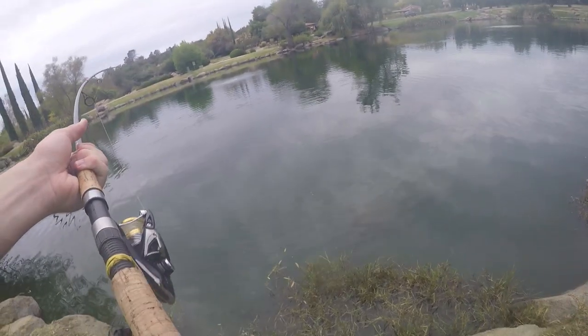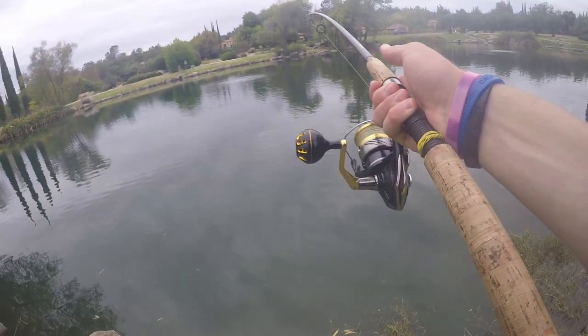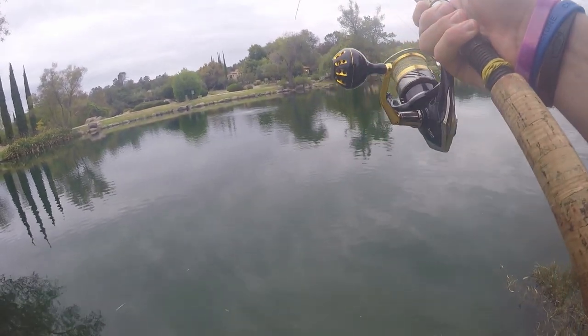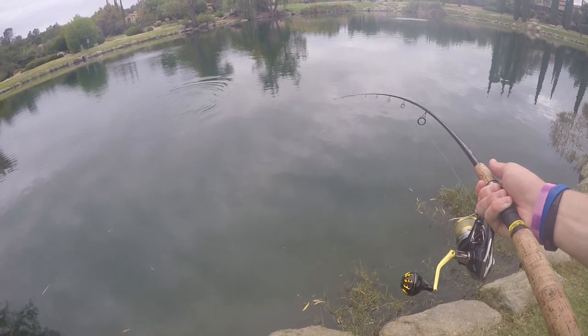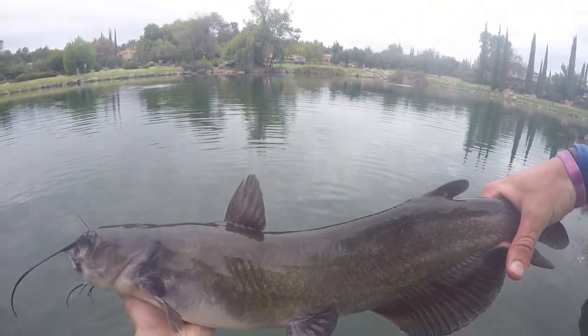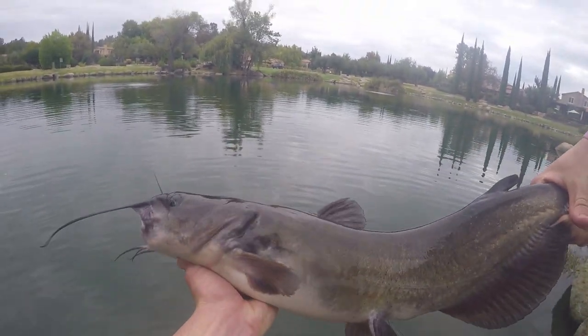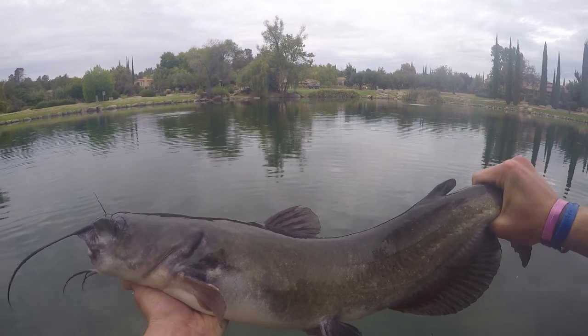So, all right, now we gotta land them. I have actually never caught a fish on this side over there. Oh, that's a tanker over there. Here we go. Come on, get in here. Perfect hook set, right in that corner lip. Came out very easy. And there we go. What a beautiful, beautiful fish to end my day. He's a good 7-8 pounds, I'd say. He was definitely one of the better ones.